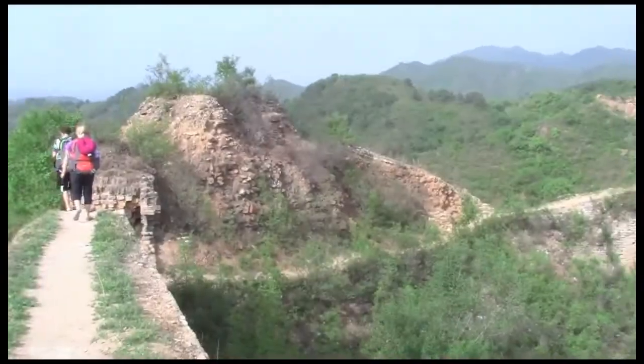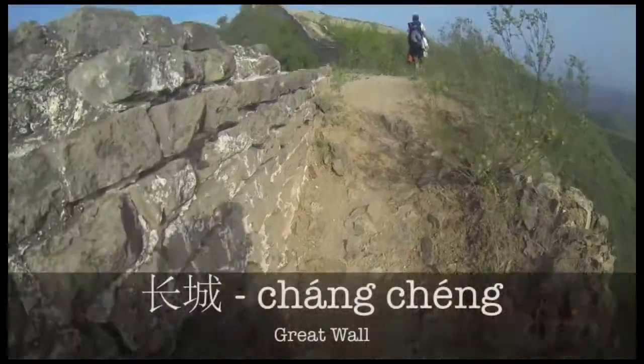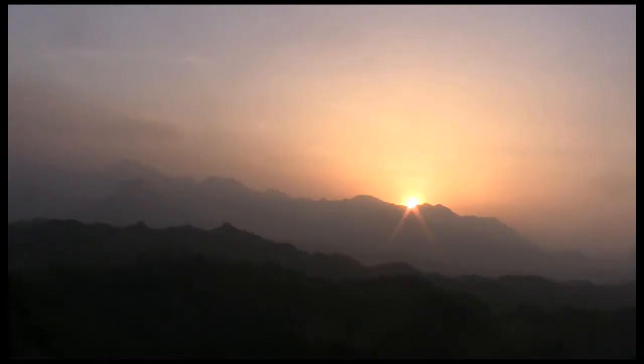No visit to Beijing would be complete without a trip out to see the Changcheng. The entire wall stretches over 5,000 miles across China. Stick around for sunset, an experience not to be missed.